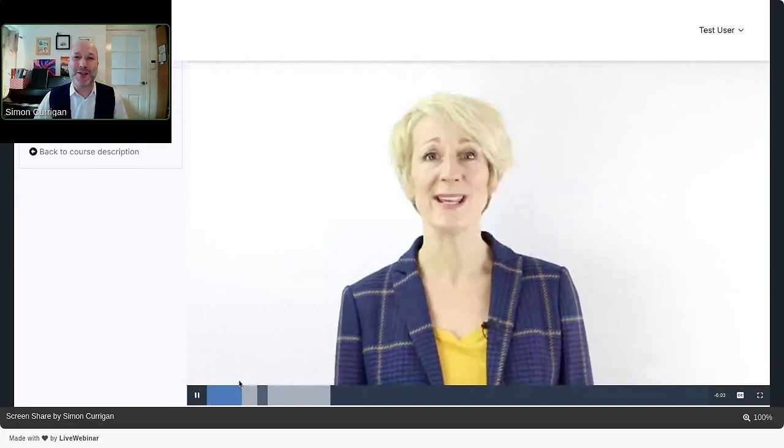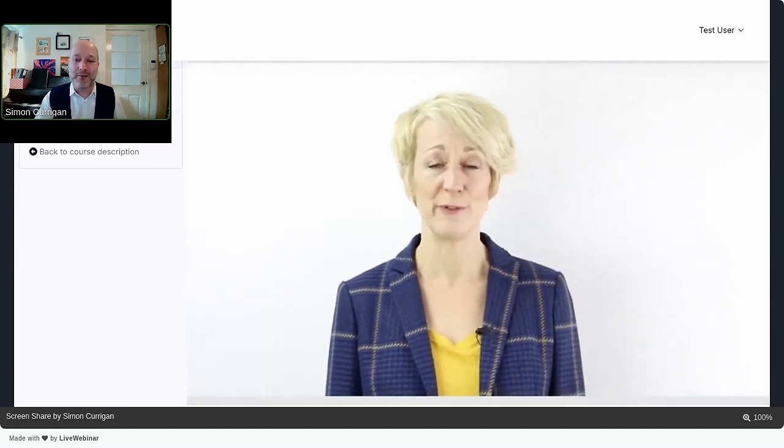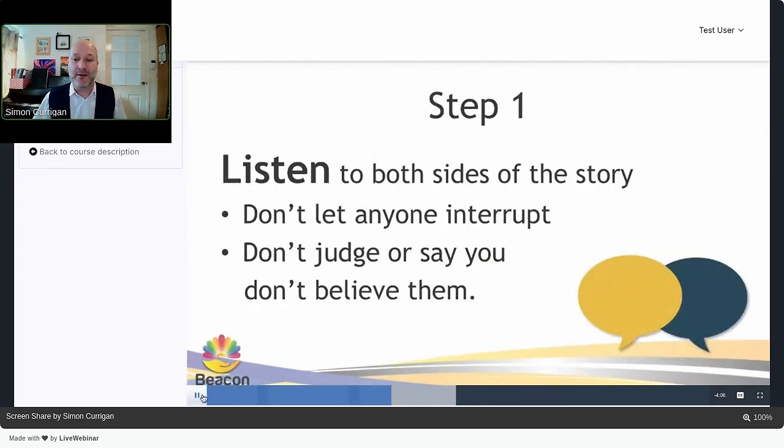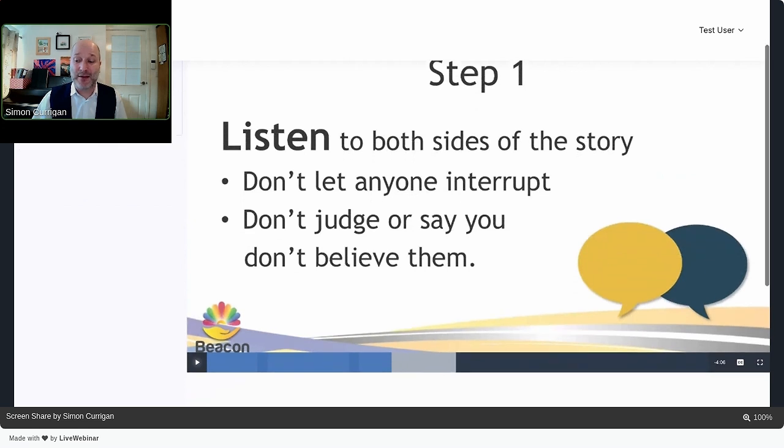A quick and easy way to help you make small changes that will dramatically improve the children's behaviour. Go into the 4-step formula. It's super simple, very easy to follow. Everything's been scripted, so it's simple and it's step by step and it's practical.